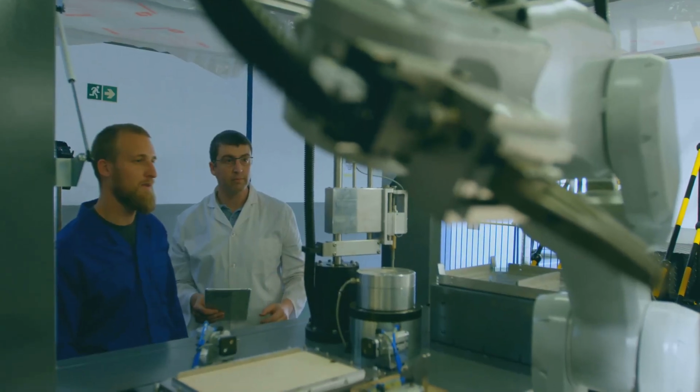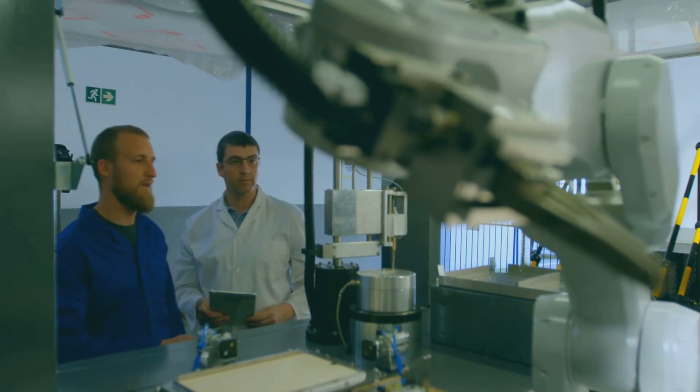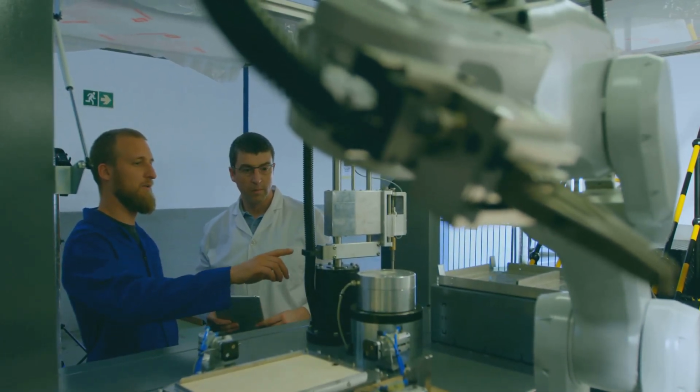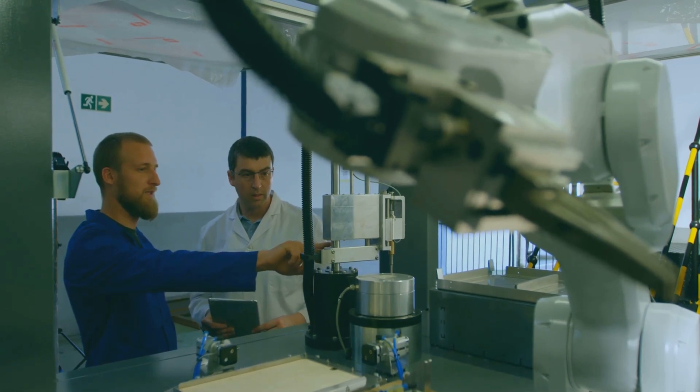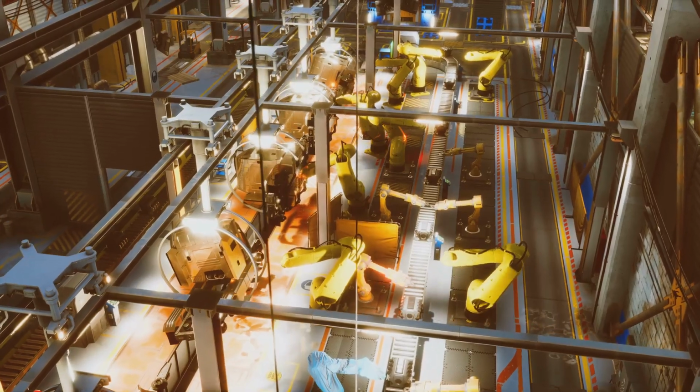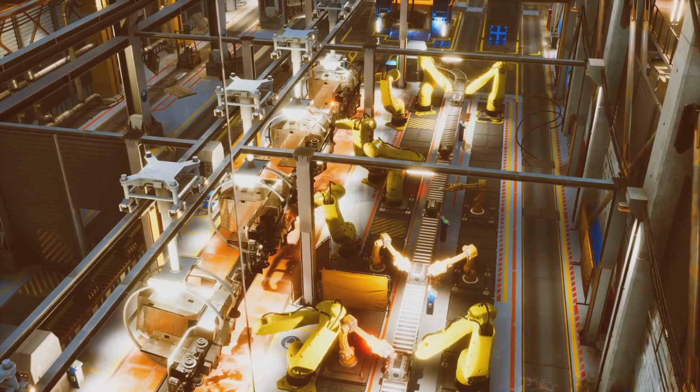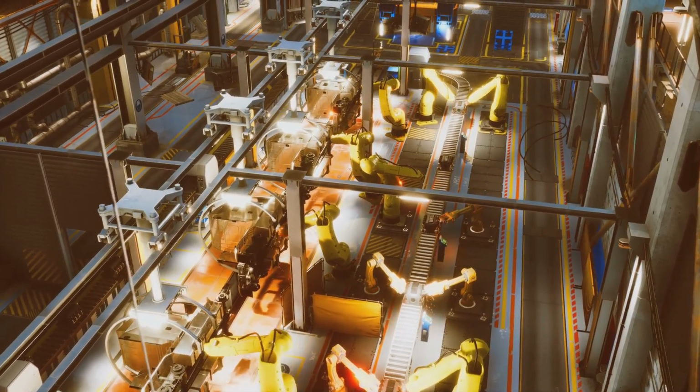For self-healing materials to become mainstream, scientists and engineers need to find ways to lower production costs and make these materials affordable for widespread use. This includes optimizing manufacturing processes and sourcing cheaper raw materials without sacrificing performance.